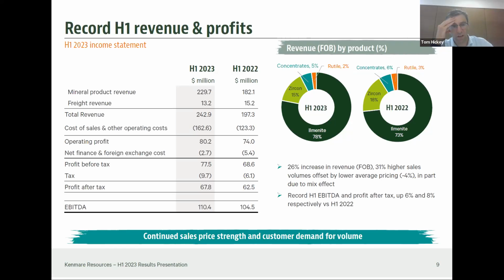That strong level of production and the strong level of customer demand, which required us to draw down on inventories that we built up last year, effectively tracks all the way down the P&L account to record profit before tax of just under 78 million and profit after tax of just under 68 million. And that provides strong support for us financially and operationally as we move into the second half, and gives us a lot of confidence in the underlying financial fundamentals of the business.